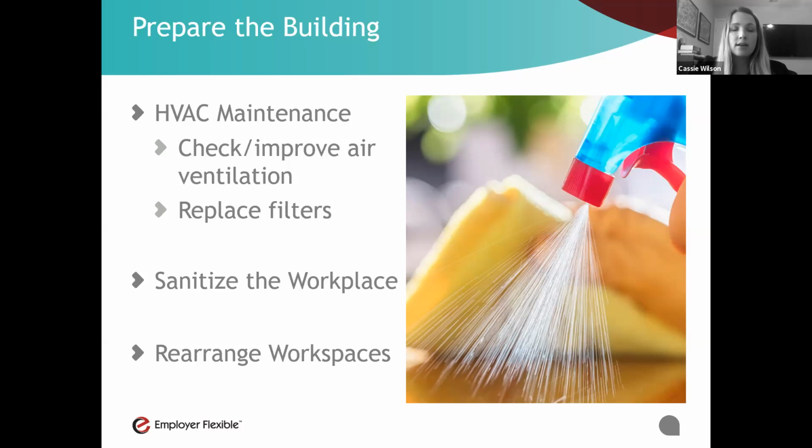The next thing to think about when you're preparing the building is to rearrange the physical workspace. So think of any common spaces. Maybe you have reception areas, routes of entry or exit, meeting rooms. Maybe you have a cafeteria or a break room, really any area where employees may congregate. We want to find a way to reduce the foot traffic. So maybe close off some of those rooms and not make them available when employees start returning.